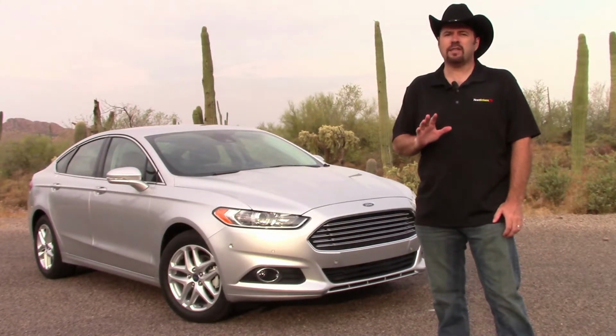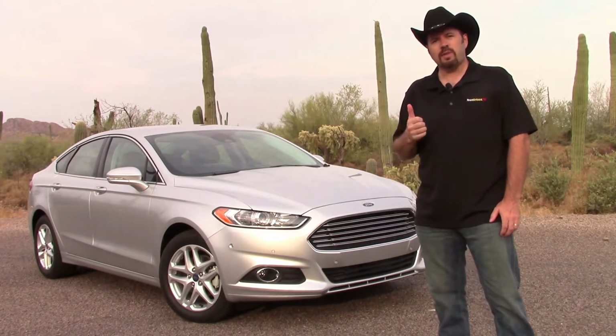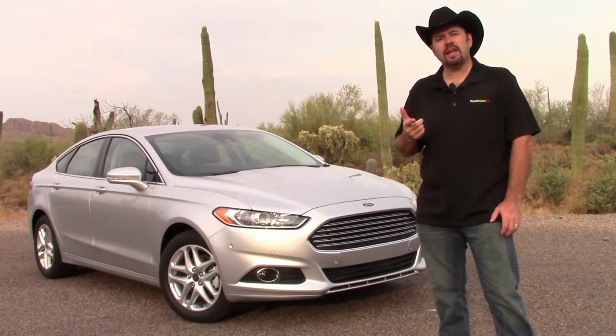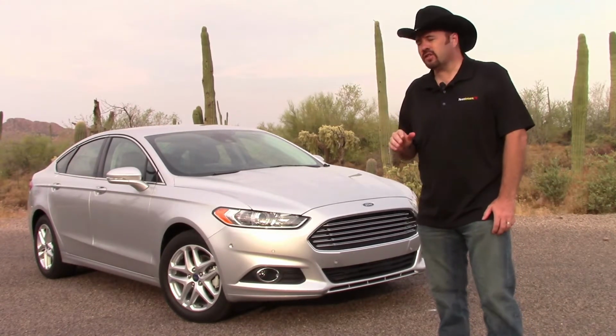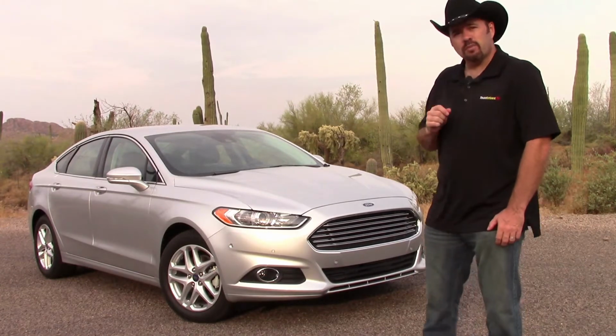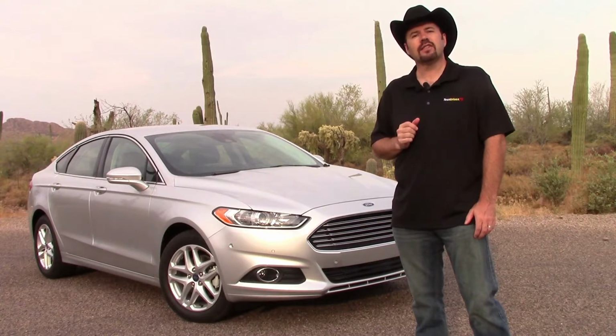In addition to that, the Fusion's loaded with Ford's latest technologies they're using to sell cars, such as Myford Touch, blind spot warning, and active lane keeping assistance. We're going to find out if all of these technologies and that styling live up to their promise in efficiency, performance, and how easy the car is to live with.